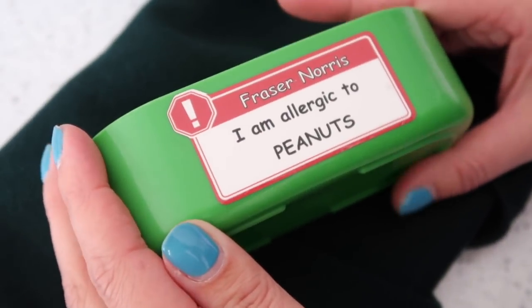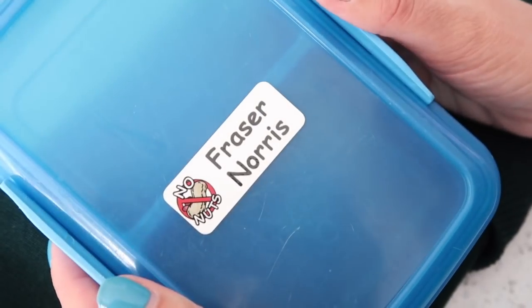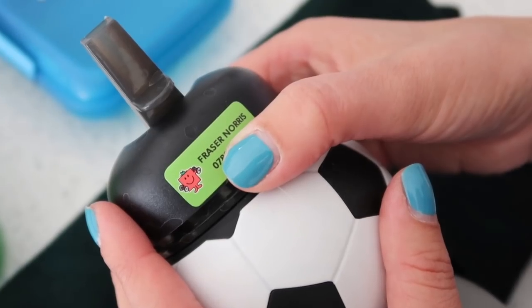I've been using them for about a year. You can also put them on your children's Tupperware, and it's brilliant. They go through the dishwasher and they don't even come off. So it is definitely worth getting yourself some stick-on uniform labels.